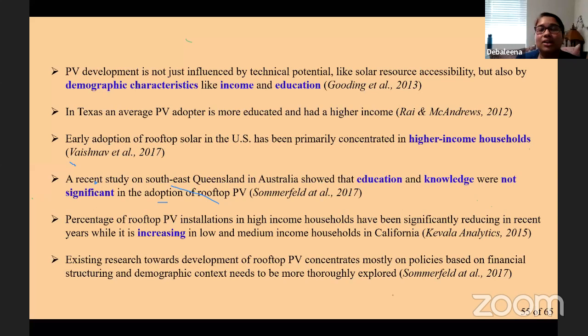In Texas, for example, an average PV adopter is more educated and has higher income. Whereas, early adoption of rooftop solar in the US has been primarily concentrated in higher income households. A recent study in Australia showed that education and knowledge were not significant in the adoption of rooftop PV. So you can see that there have been some contradictions in the studies.